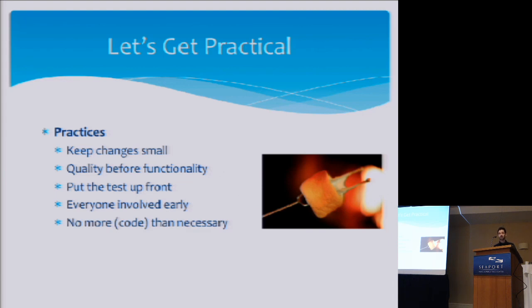No more code than necessary. This is kind of a corollary of put the test up front to some extent. Once you have a test that defines what you want the application to do and at what specific level of quality, you don't have to write more code beyond the point where this thing has gone green.